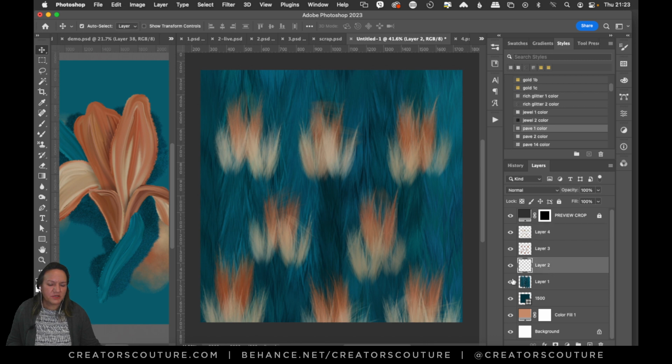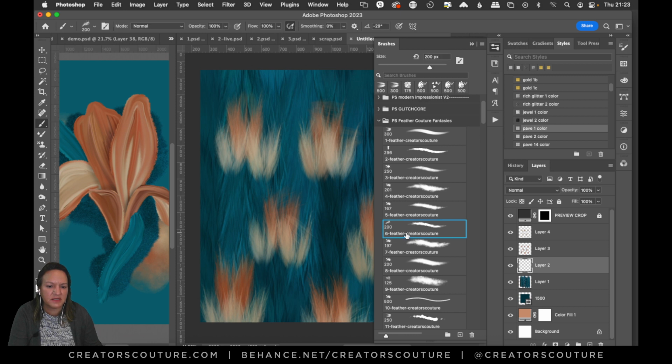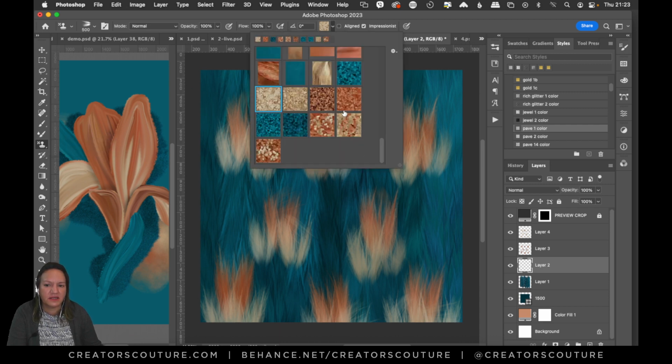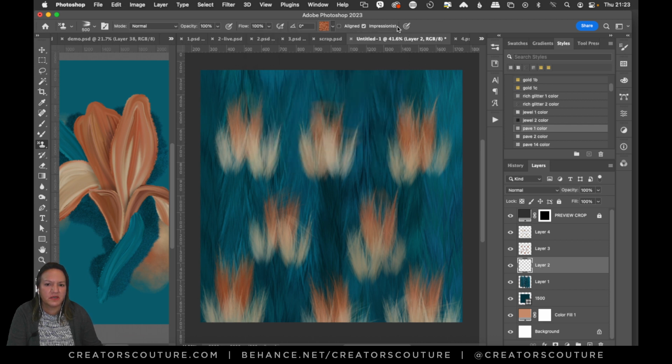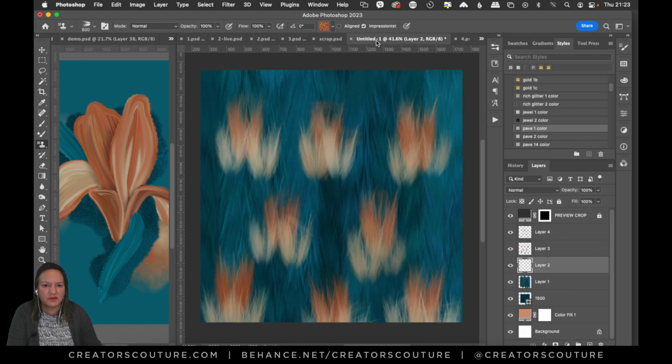So underneath, I made a new layer, and I'm kind of zoomed out so you can't see all the gorgeous details, but you can kind of get an idea. So I grabbed brush number 6 because it's one of my faves, but I need to make sure I have the pattern stamp tool. And then I'll get one of the orange color blends. Let's see, I think it's pretty orange.